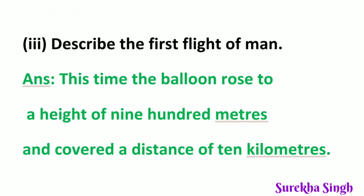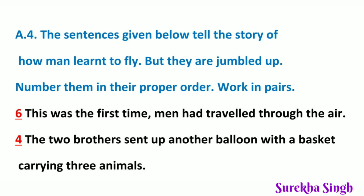Third, describe the first flight of man. This time, the balloon rose to a height of 900 meters and covered a distance of 10 kilometers. A4. The sentences given below tell the story of how man learned to fly, but they are jumbled up. Number them in their proper order. Work in pairs. In this question, the given sentences are in jumbled form. We have to number them in their proper order.